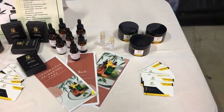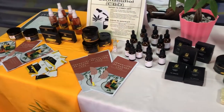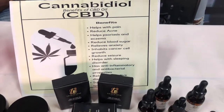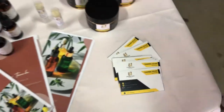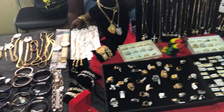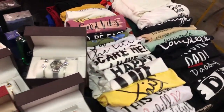Here we have some cannabis products. So there is soap made from cannabis. There's cannabis oils, and I was just showing the contact information for this exhibitor. Then we have jewelry and some t-shirts, and it was Father's Day weekend, so the t-shirts were a lovely compliment for Father's Day. And this is 3T's boutique.